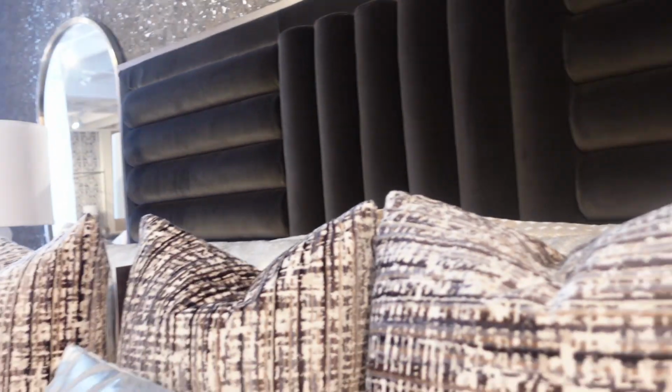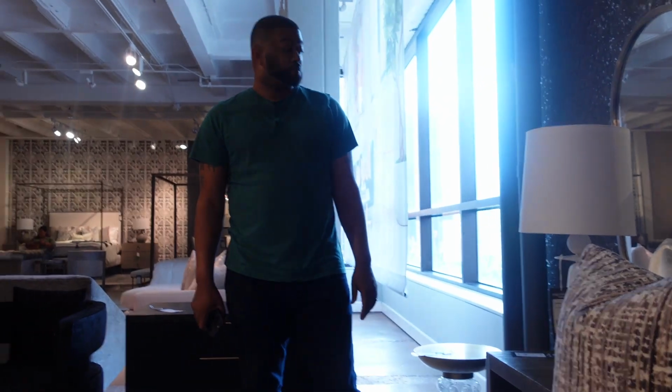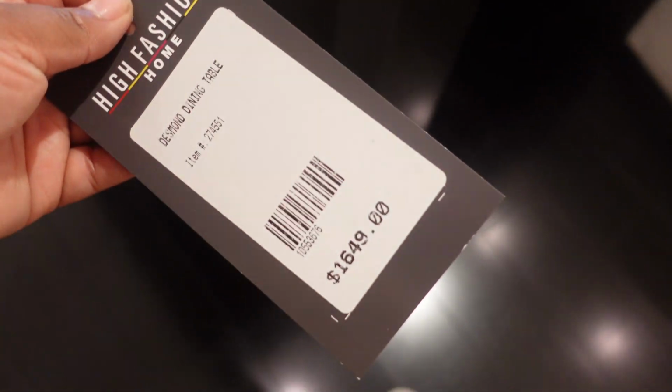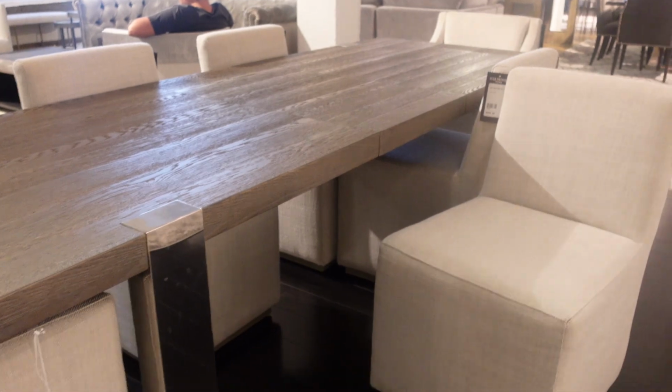I even like the mirrors, and then with our little drop downs, our pendant lights. Look at that little table right there. How cute! Alright, Ken is trying to buy this table today. I say let's keep looking. But I like it. So we'll see.